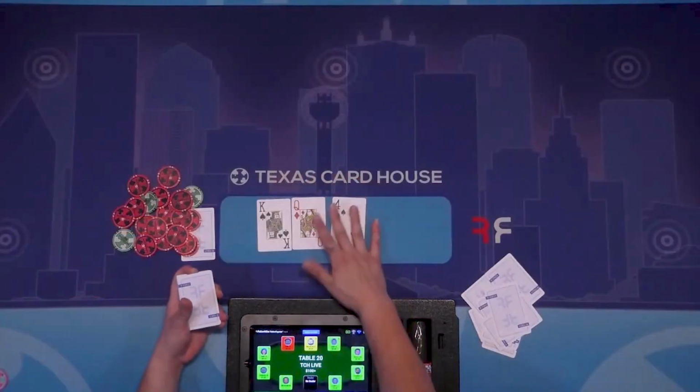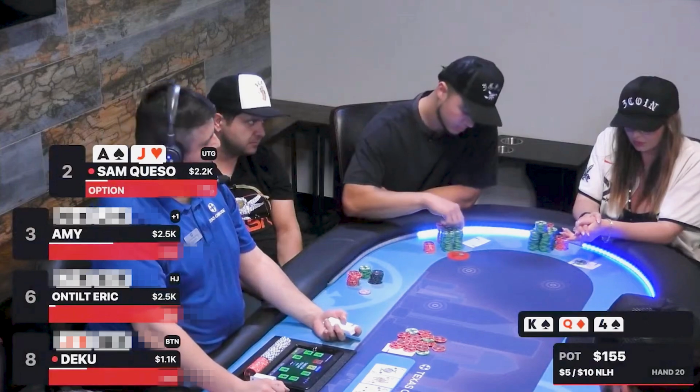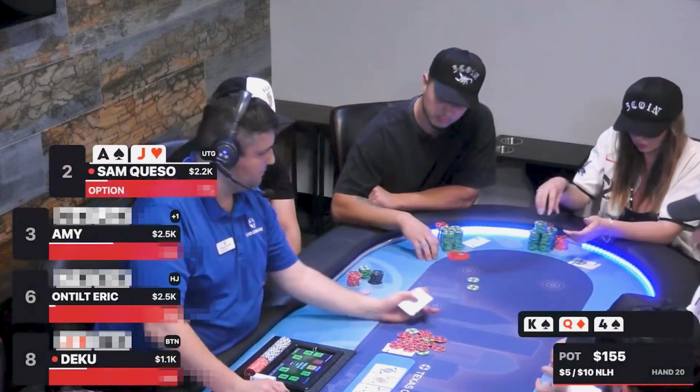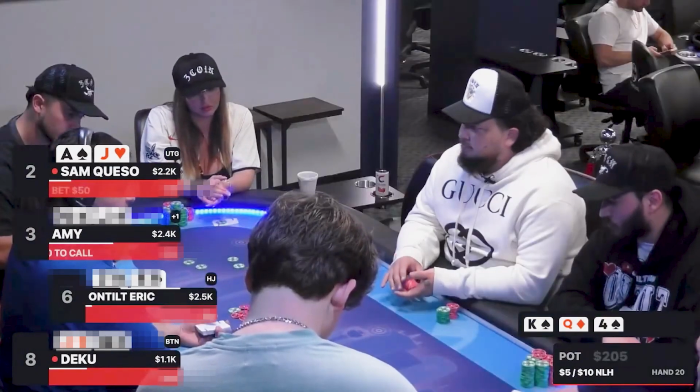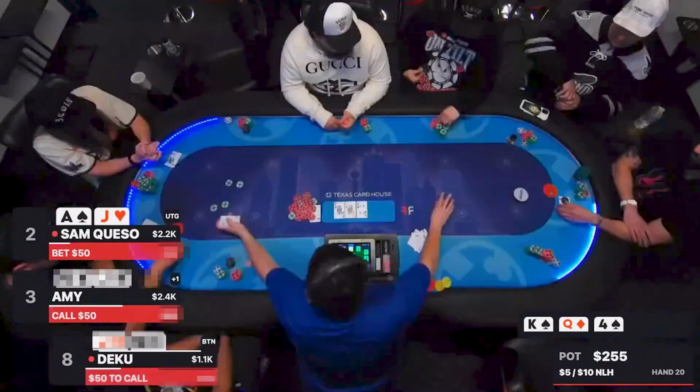It comes king, queen, 4, 2 with two spades. So we got ourselves a straight draw and a backdoor nut flush draw. So I decided to c-bet for $50 on this flop. Amy calls in the +1. Eric folds. Deku, I believe that's how you say your name, I'm sorry if I mispronounce it, he calls on the button. So we're 3 ways to a turn.